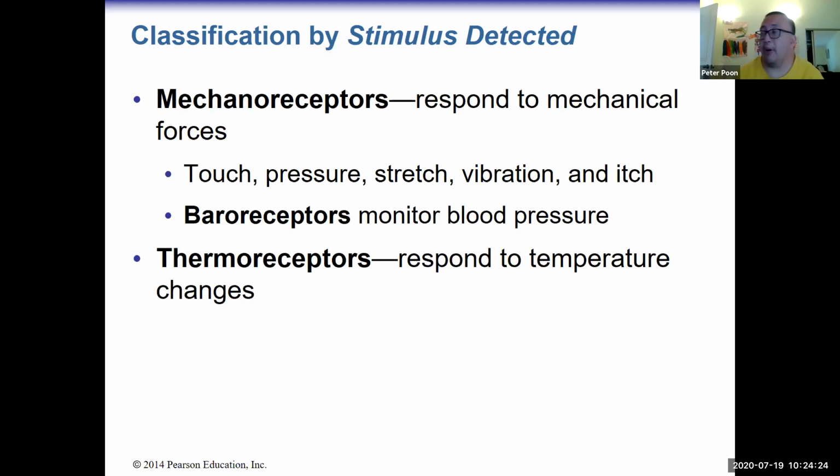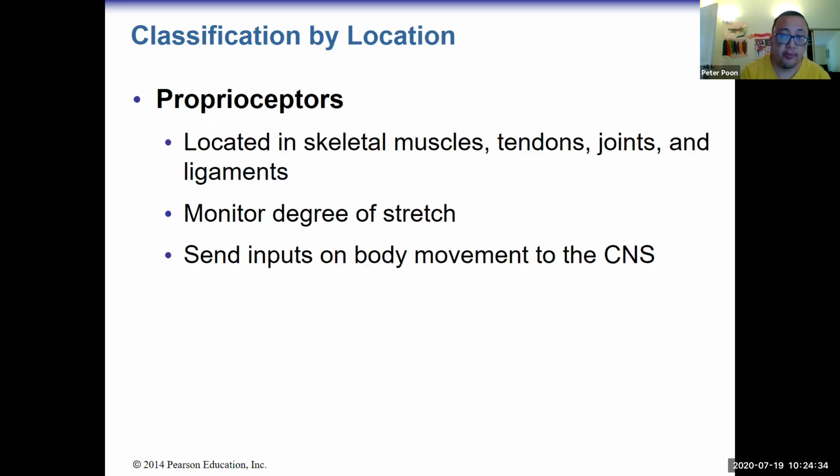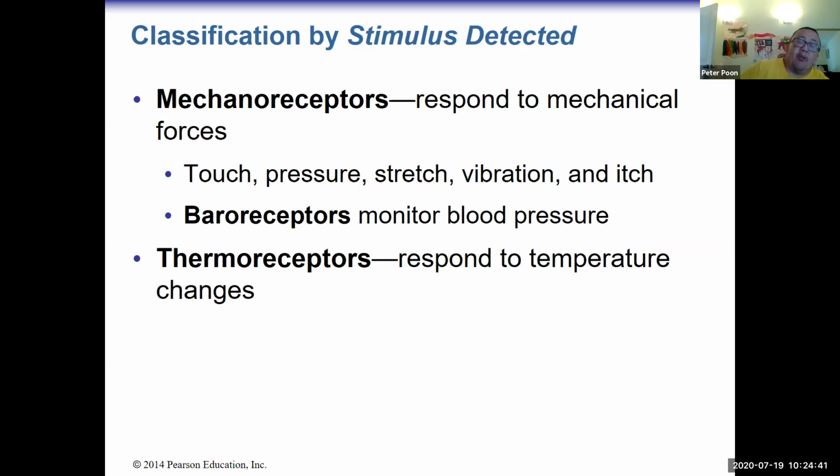The other way I want you to understand receptors is by the type of stimulus detected. Mechanoreceptors: all proprioceptors are mechanoreceptors. Mechanoreceptors respond to touch, anything that changes the mechanics of an object: touch, pressure, stretch, vibration. In particular, a subset of mechanoreceptors are baroreceptors. Baroreceptors monitor pressure. That's what baro means. Barometers measure pressure, so baroreceptors measure pressure. When you put this in a tube, it measures blood pressure.